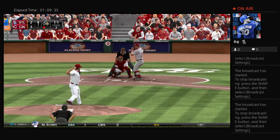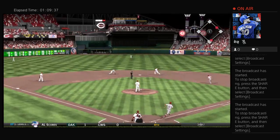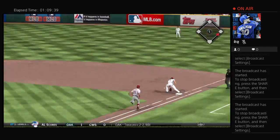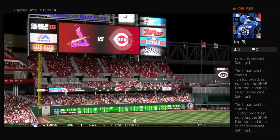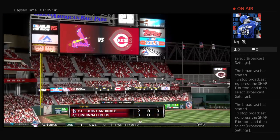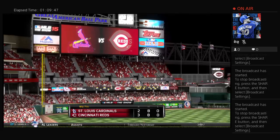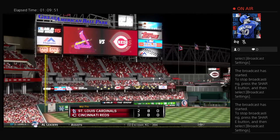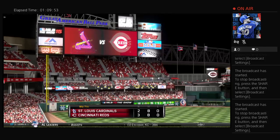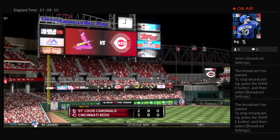The 1-1. Now a hard hit ball back up the middle. Bare-handed for 1 on the first. And talk about doing the job out of the bullpen. 1 batter, 2 outs, and the inning is over. No runs on a hit, no errors, and no one left. Stretch time now here in Cincinnati. It's the Reds 3 and the Cardinals 2.